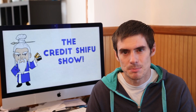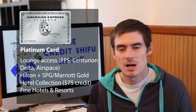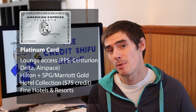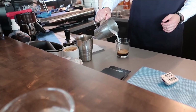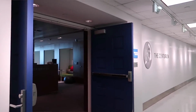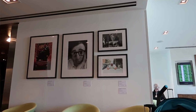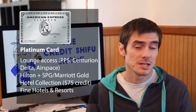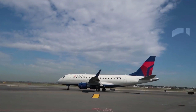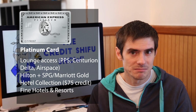Now let's look at the Platinum card, and the Platinum card is really where you get a lot of benefits. The Platinum card gives you airport lounge access through Priority Pass, which now includes over 1,200 lounges and restaurants. There are 9 American Express Centurion Lounges, with more on the way, I believe, at JFK and LAX. American Express Centurion Lounges are very good. You get access to Delta Sky Clubs when you're flying Delta. So you could be in Delta Economy and you get to go to the lounge anyway, just like a business class passenger.